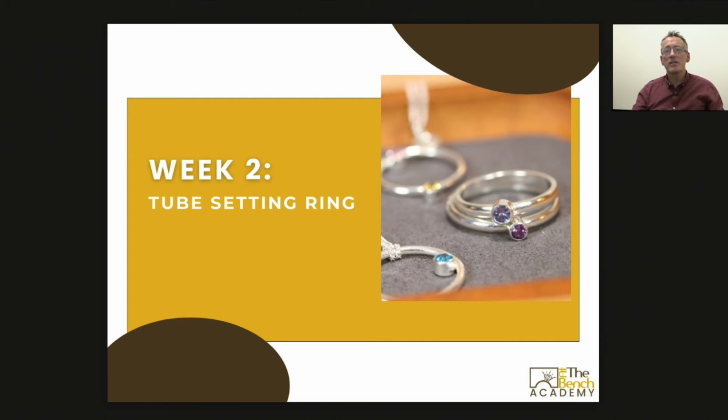Tube setting rings, a nice simple technique when it comes to setting round stones, whether they be faceted or small little cabochons, by using tubing. It's a simple no-brainer when it comes to producing bezels, because your bezel is already made. It is the tubing, and we're going to be showing you how you can use that tubing to set stones, whether they be small little round cabochons or faceted stones.